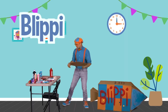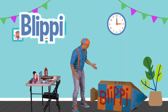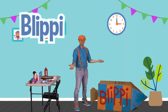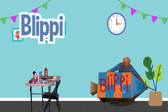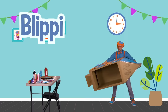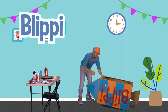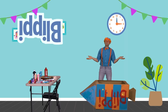There we go. We just completed the rocket ship. So now we gotta get inside. Oh no! Do you see what I did? We're so silly! Check this out. The window is right there. Yeah! That means we have to twist it this way. See? And now, my name is upside down!